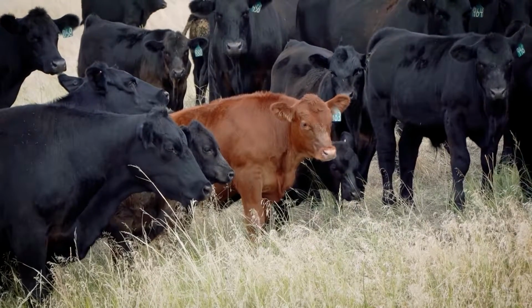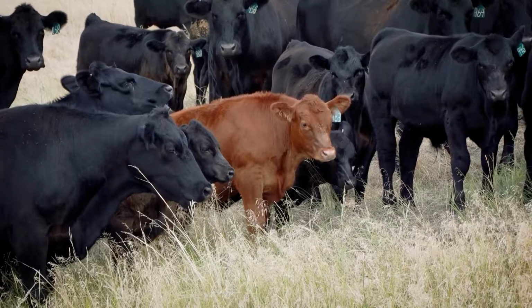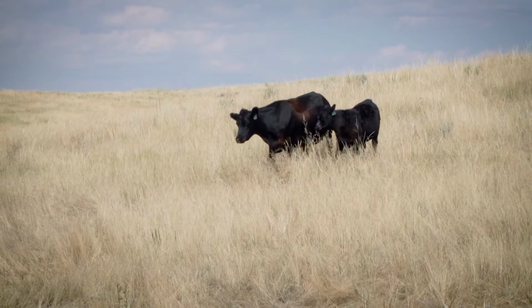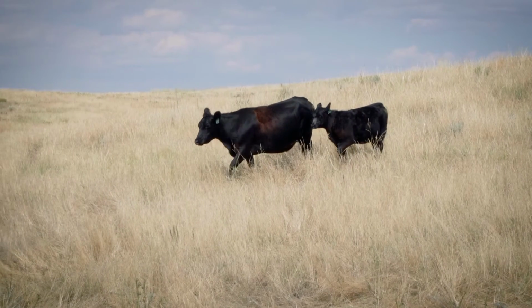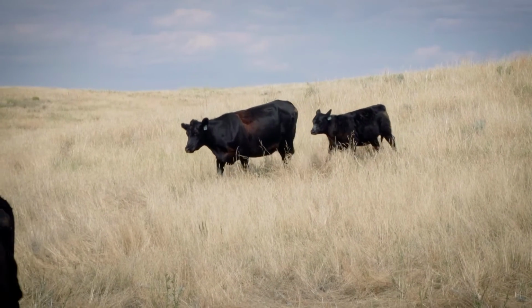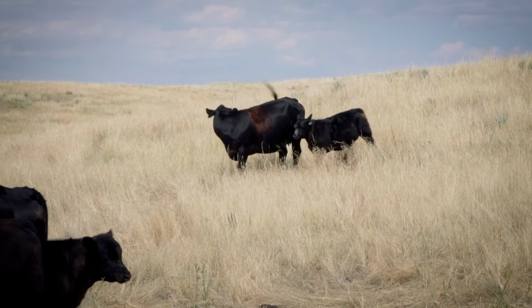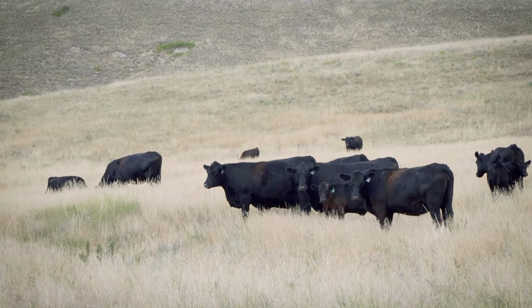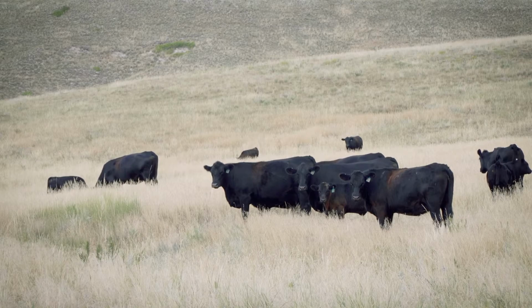For our ground, it's pretty rough. It doesn't look too bad right here. It's pretty grassy, but we got a lot of places where it's really rocky. And they've got to have good feet, and they got to have good conformation, because they just won't stand up. We have had other bulls that we tried, and they didn't stand up at all.